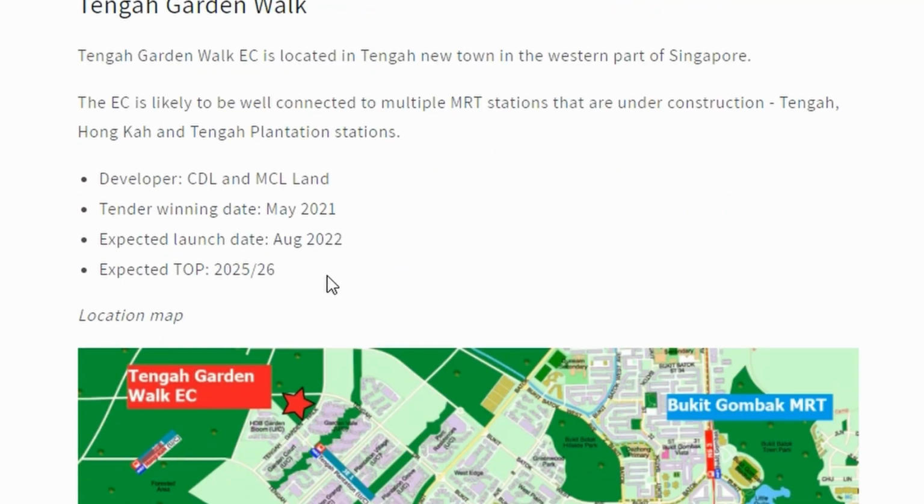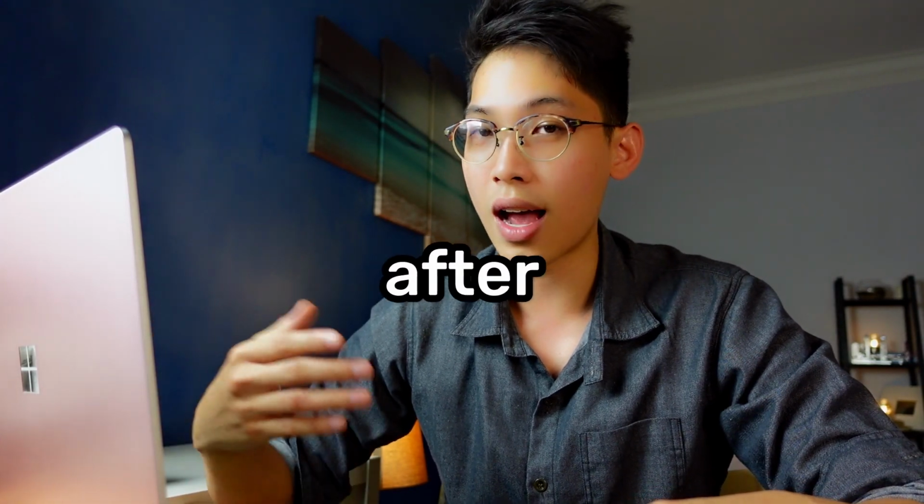Sales launch is expected to happen in August 2022, and the TOP will be about 3 to 4 years after that, so 2026, yeah.